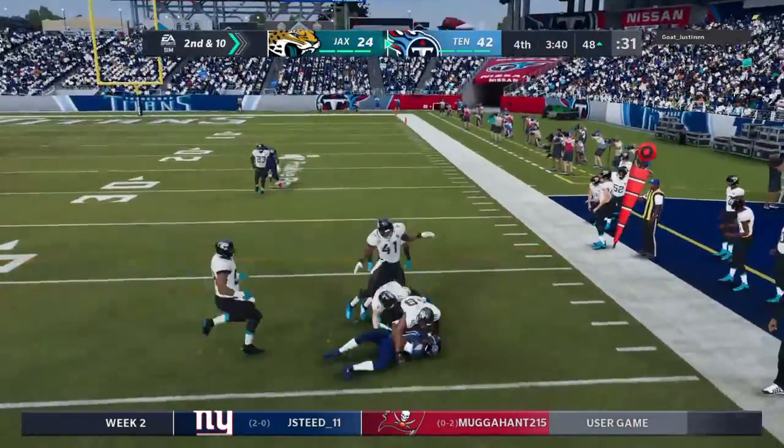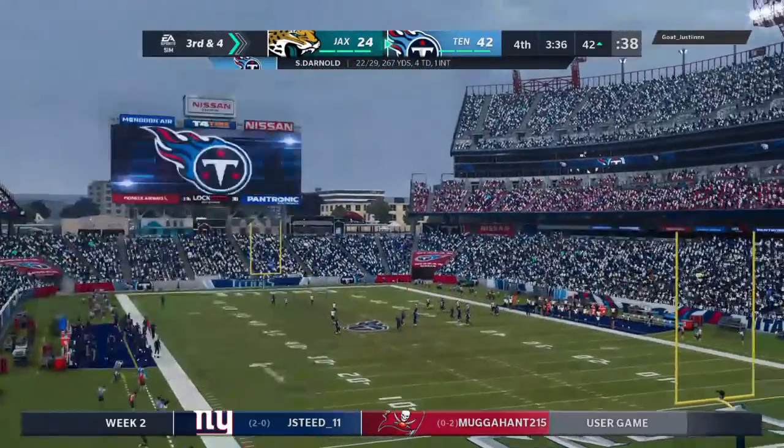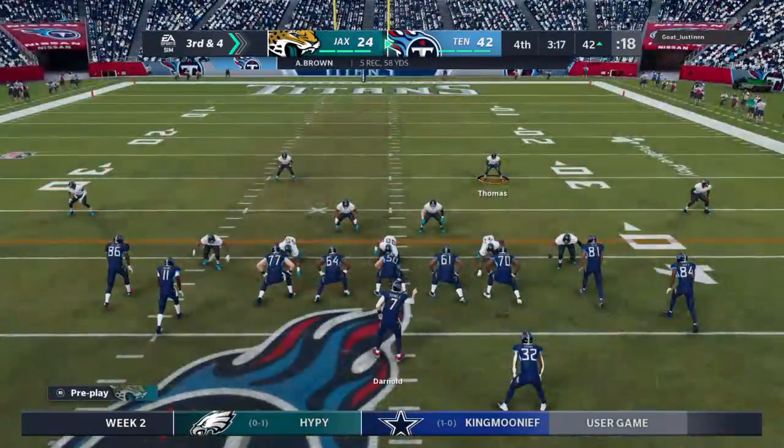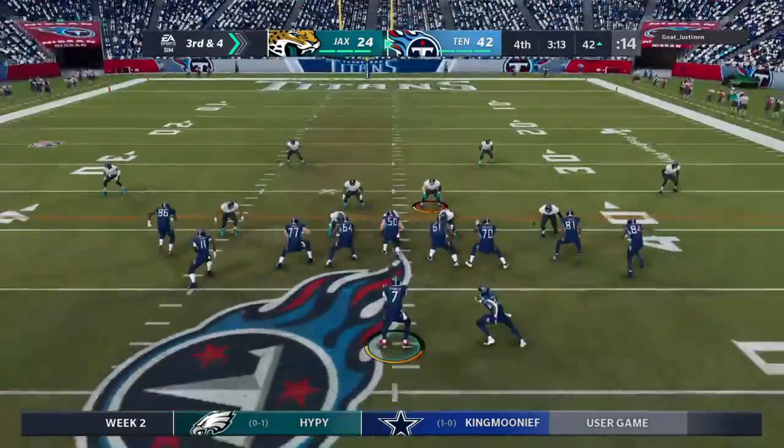Back to Brown, this time complete. They get 6. That'll leave them with 3rd and 4. The Titans on 3rd down. They've hit 4 of 7. This is 3rd and 4.